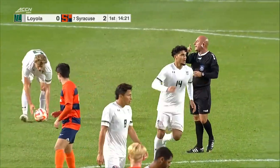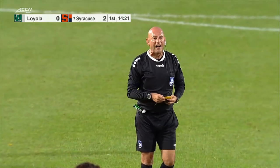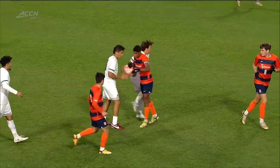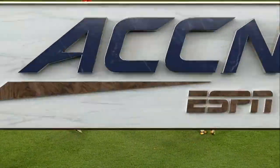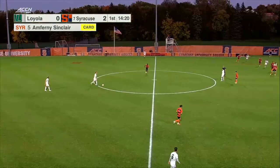Yeah, some antics early on. But for Sinclair, I mean, he was standing over the ball, but didn't want play to start quickly. It wasn't so much applying pressure, but kind of in a cheap way, not allowing them to even start the free kick. So Anthony Sinclair gets his fourth yellow card of the year.